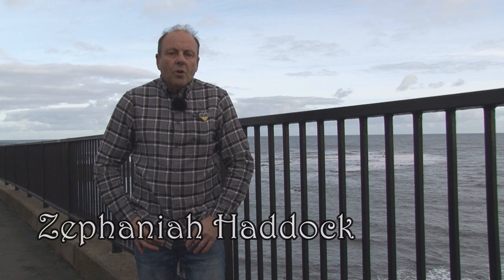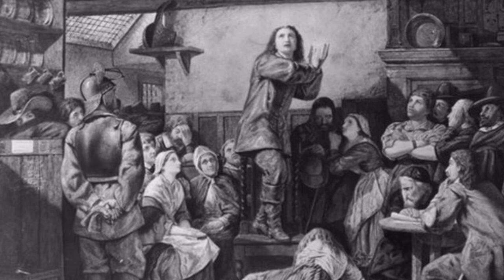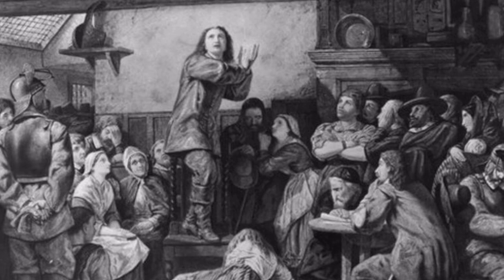Eventually, the Dove family sold their estate to a rather colourful character called Zephaniah Haddock, and he was a devout Quaker and perhaps a Quaker preacher. It appears that most of Cullercoates was Quaker at this time, and although it was viewed as undesirable as a practice, nevertheless it was tolerated.